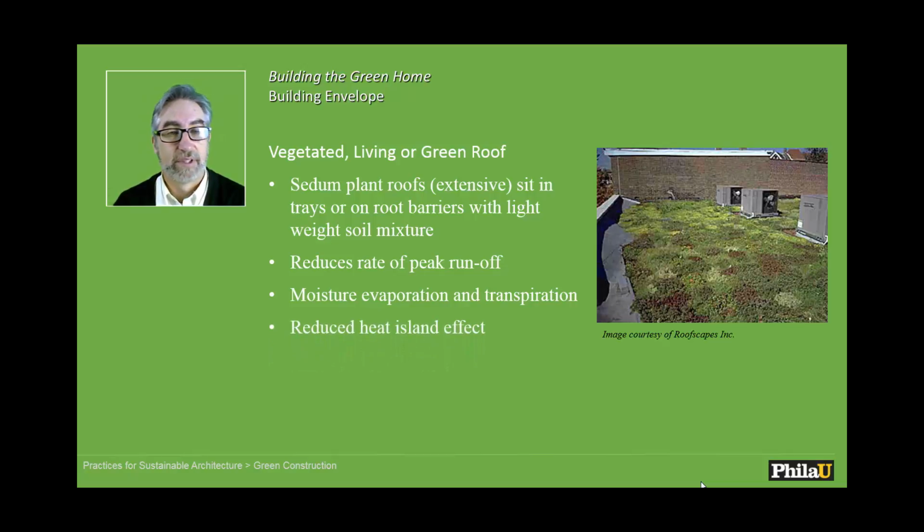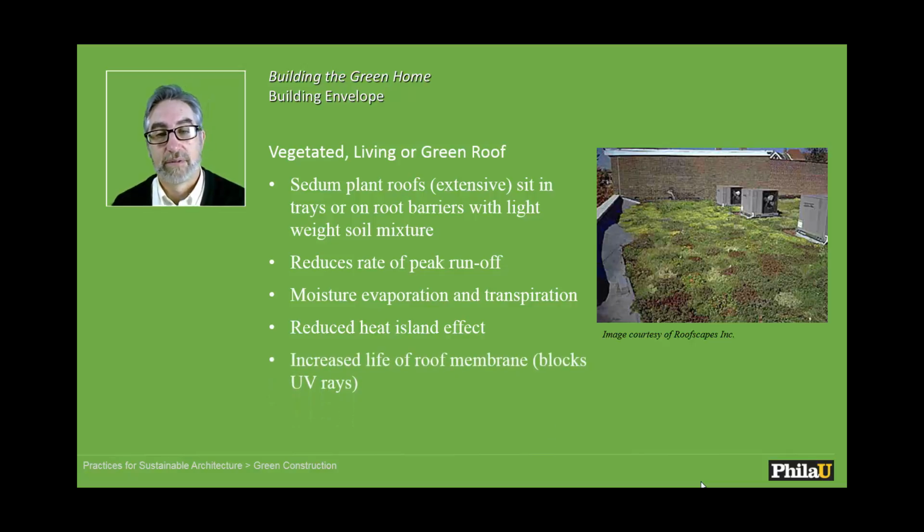It does have added benefits. Reduced heat island effect, for example, just like a white roof. An increased life of roof membranes, so it'll protect your EPDM roof. And a couple other things that it will do is that it will create habitat, as I said before. It will also help with your heating and air conditioning. Saves 5%, but only on the top floor.